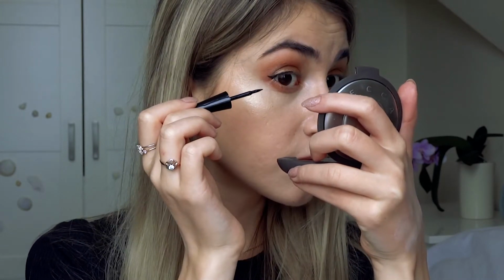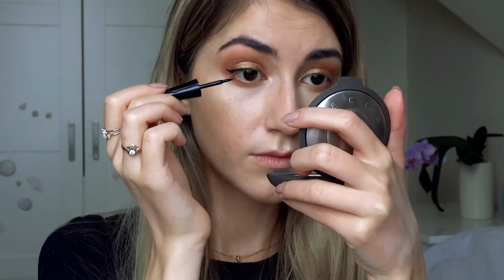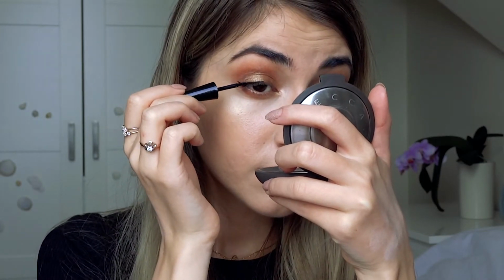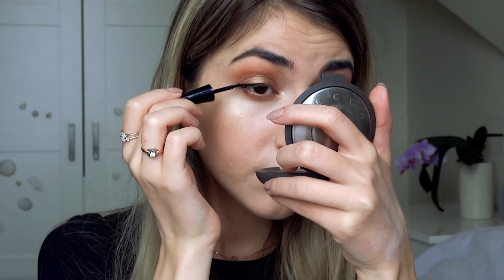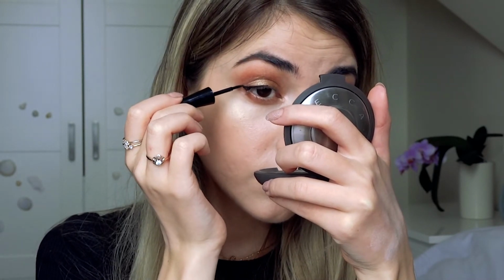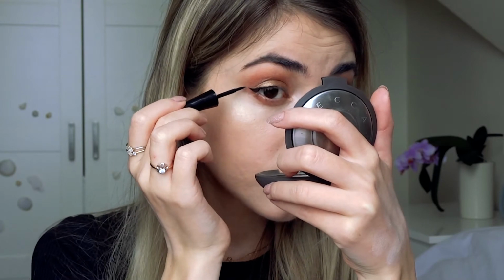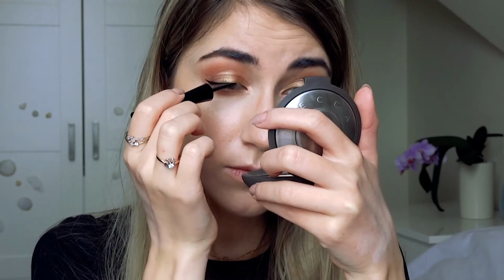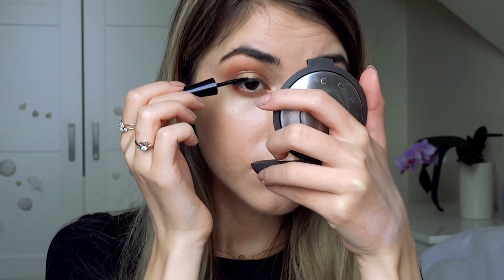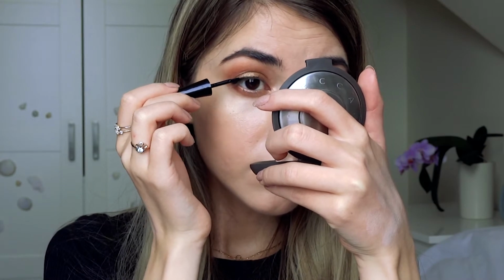I would say if you're into thick liquid eyeliner, then this product would be ideal for you. However, if you want a very delicate fine line, then this is not going to work just because of the tip of the applicator. Other than that, I feel like it's quite shiny, and I prefer a matte black eyeliner rather than a shiny finish.